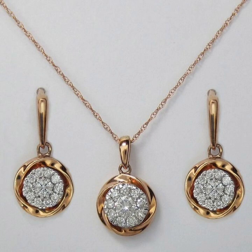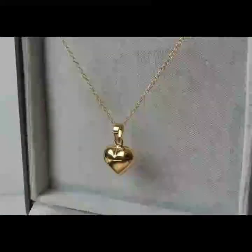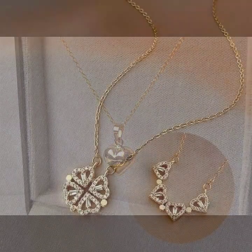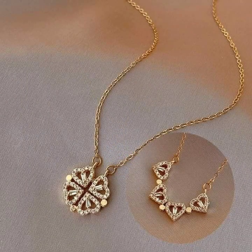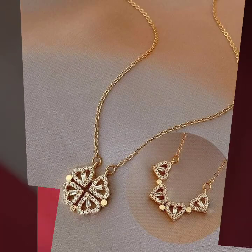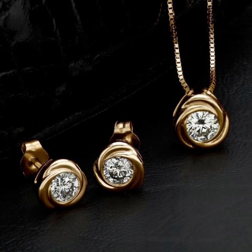And today I show you in this video the very attractive and latest collection of one tola gold necklace and locket set designs for girls and women. Many more different ideas of one tola gold necklace and locket set designs, ideas for girls and women.